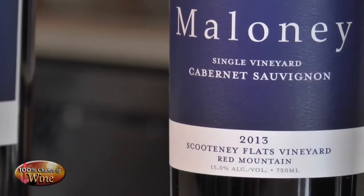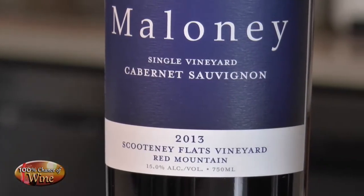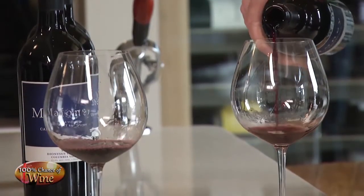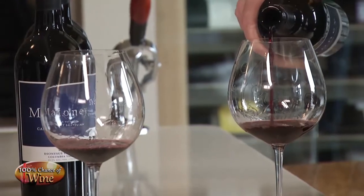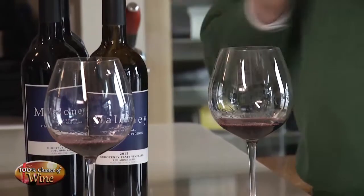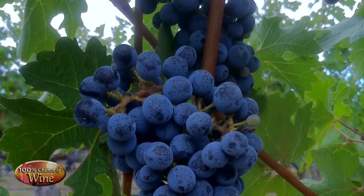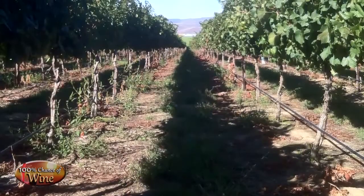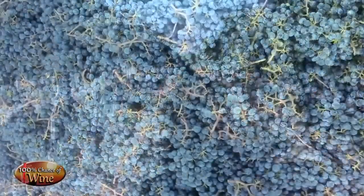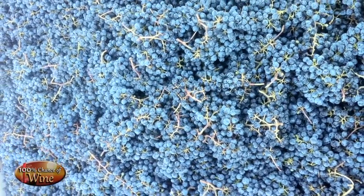So then the following vintage, 2013, I went to Scootney Flats on Red Mountain. There's a really savory herbal element that I think is really unique to Red Mountain. And there's some red cherry as well. The aromatic element that I'm most pleased about, that has only emerged in the past year, is like a raspberry compote. You know, I will say that it's not been one of the favorites for most people until recently.